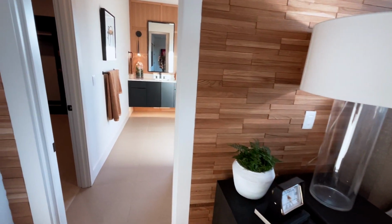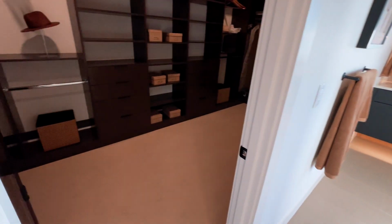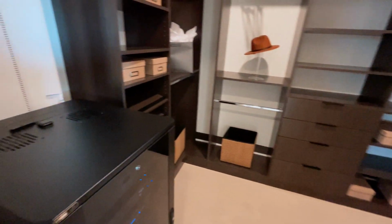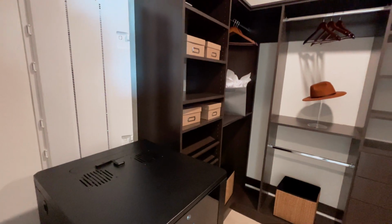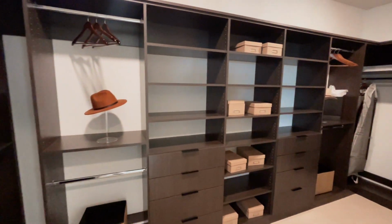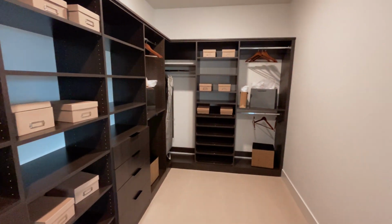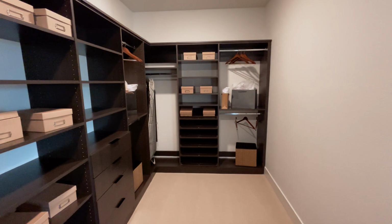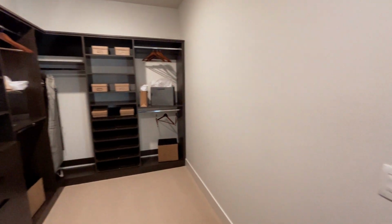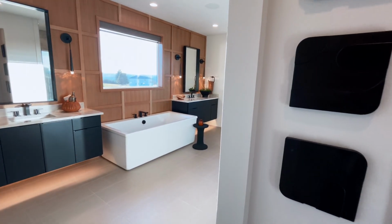with a quick peek on the left here to the walk-in closet. The first thing you're going to see on the left is that AV center that the Toll Brothers is using to run the home, but here is that walk-in closet with all of the built-ins. I could see so much more opportunity to add. But let's get to that primary bathroom that we have talked about, and here it is.